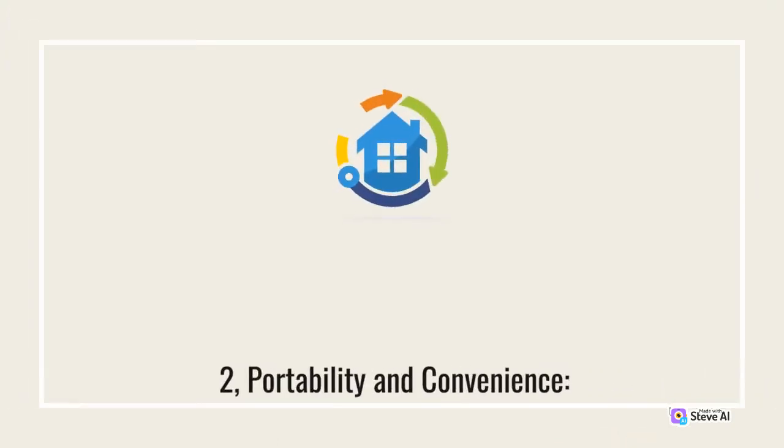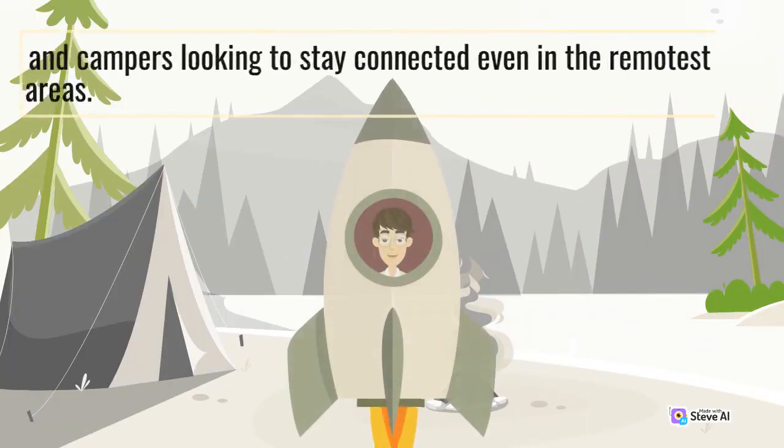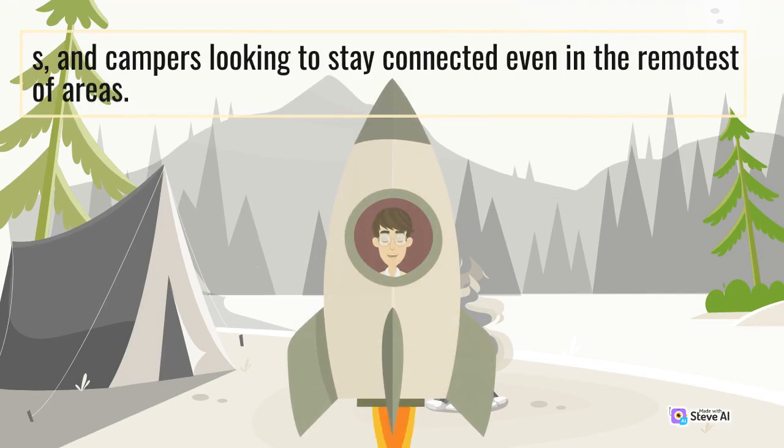2. Portability and convenience. Solar chargers come in various sizes and designs, ranging from compact panels designed to fit in a backpack to larger, foldable units. This portability makes them ideal for outdoor enthusiasts, hikers, and campers looking to stay connected even in the remotest of areas.